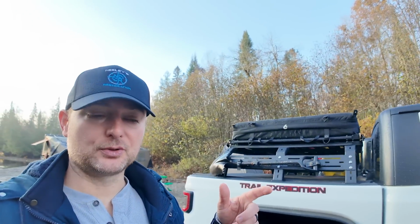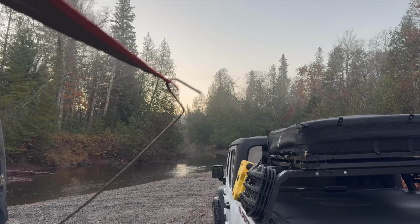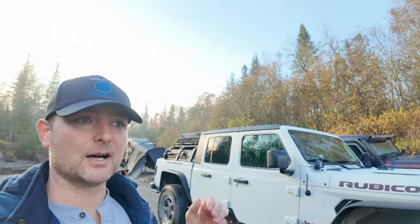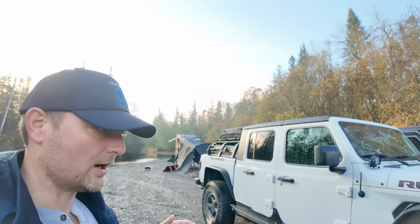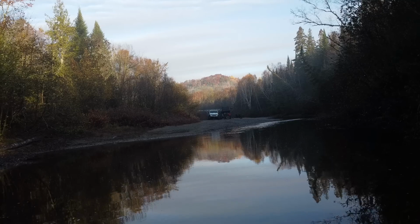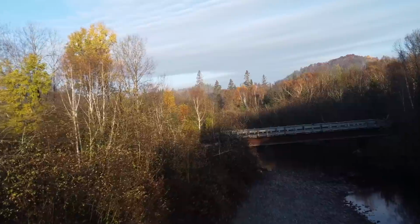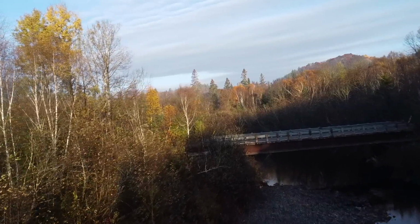All right guys, so we came into Canada through Sault Ste. Marie. We got here last night. Beautiful area, right in the Batchewana forest area. We're camped right along this little river. I think this is Chippewa River. I believe that's what it is anyway. But we're right on this river, right next to this bridge. Camp is set up here.